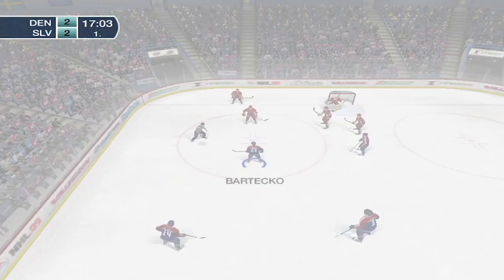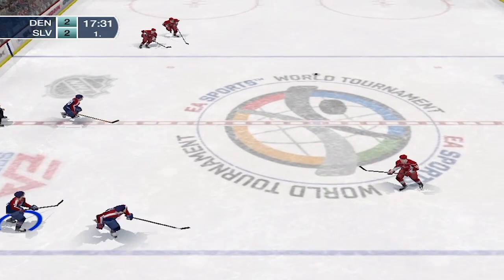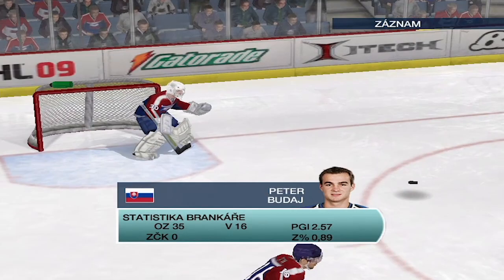They're getting ready for the faceoff. Faceoff goes to Denmark. Tetchko. Hossa exits the penalty box, meaning his team now has a 5-on-4 advantage. The puck crosses the line, and that's icing.